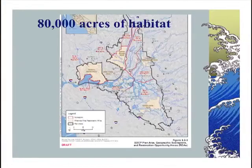So clearly there's a need for more habitat, but there are consequences for the area too. There's farms that have operated here for 100 years or more. Obviously, they're very concerned about not being able to farm anymore.